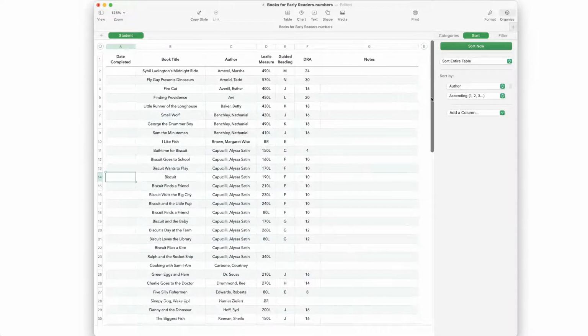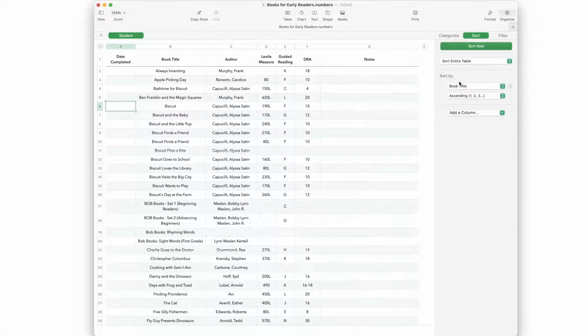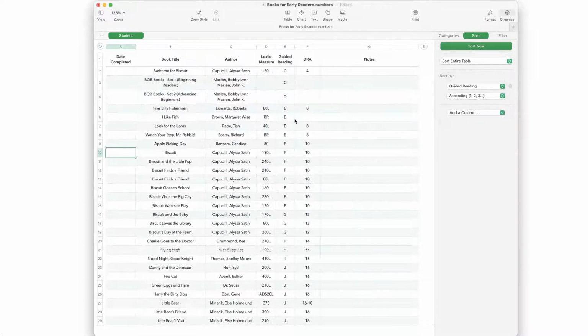I can sort them right now. They're sorted by author, so that's helpful if your student really enjoyed one author and you want to see what other books you may have at home already, or that you've already done the research on for them to read. You can sort them by book title, which is helpful. But what I usually do is I sort them by one of these reading levels. So let's say I sort them by guided reading level.